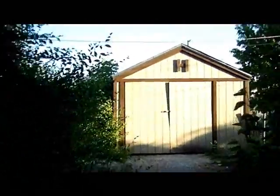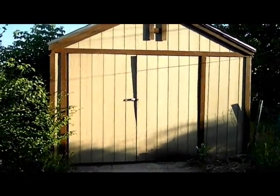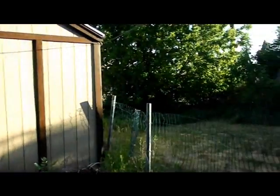But look at this. Back here, there's just brush everywhere. Oh, this is the management's storage shed for their lawnmowers and everything. We were pretty disappointed because we thought we could use it for our own stuff, but alas, we don't get to. Okay, this is our backyard.